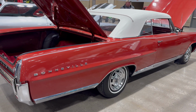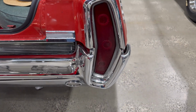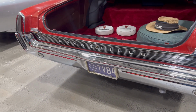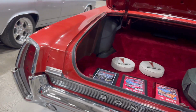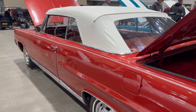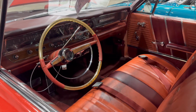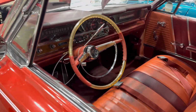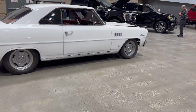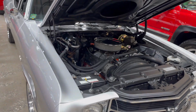So we can take a look at the 64 Bonneville convertible, and we look at the back of this, and we can see where these are the tail lights on the rear quarters, where the Grand Prix was the backup light. This Bonneville happens to be even a convertible. And that is the stock type steering wheel for 64. Wagons are always cool. You can never go wrong with a wagon.